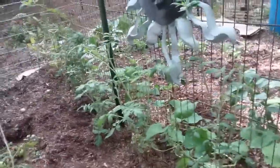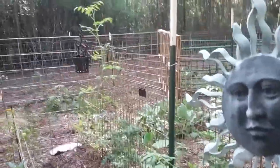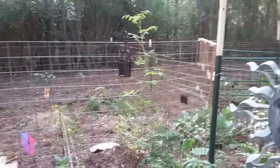Now, the first tomato planting seems to be doing okay. That's the ones on this fence line. I can see one I gotta tie up again. But look at that one, it's way above the fence now.